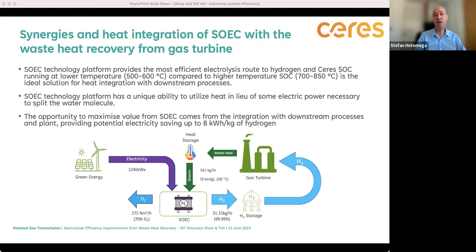We looked at the waste heat available and how much steam can be produced at 200 degrees Celsius and 9 bar. These are not hard limits. The hard limit is only to get superheated steam. We sized the electrolyzer accordingly, and we got a production of around 31 kilograms per hour of hydrogen at 99.99% purity. And the consumption is around 1.25 megawatts.